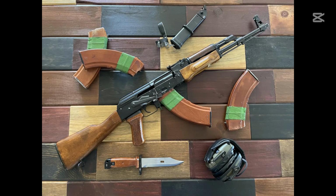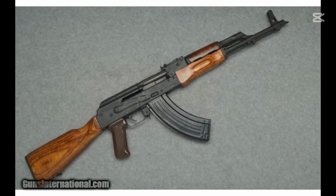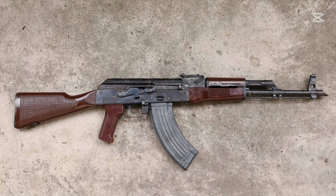Egypt, Maadi AK-M. The Maadi AK-M was essentially a licensed Soviet copy, manufactured under strict supervision. It gained fame in the hands of Middle Eastern militaries and insurgents, and even Osama bin Laden was often pictured with one.